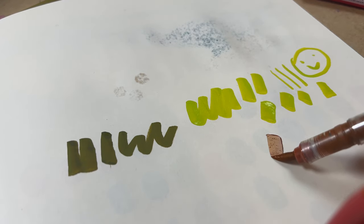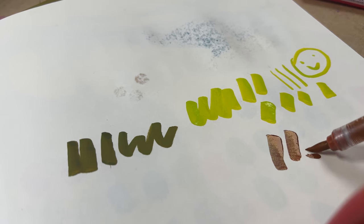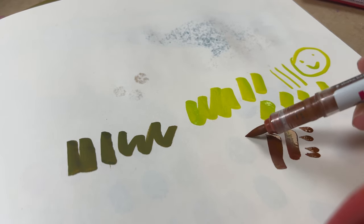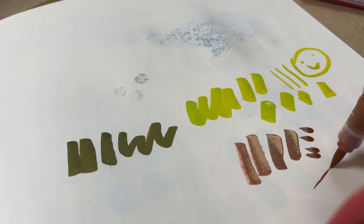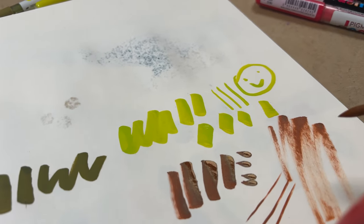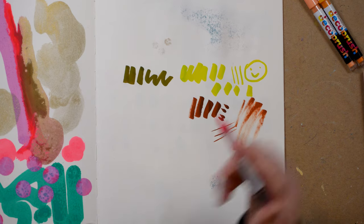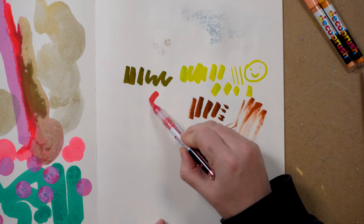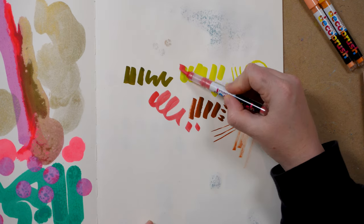And if I do a close up, you can see the brush is very spongy. And the paint does come out and it's very juicy. And you can get thin lines if you go really lightly. And if we go really fast, get some nice texture there. Magenta. I always want to say magenta, but that's not right, is it? Oh, I wonder if these mix together.